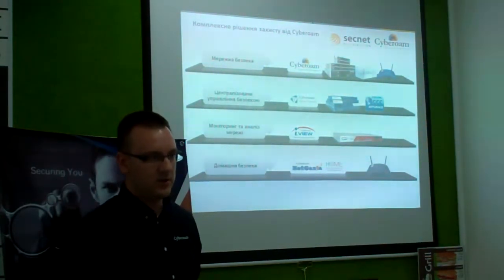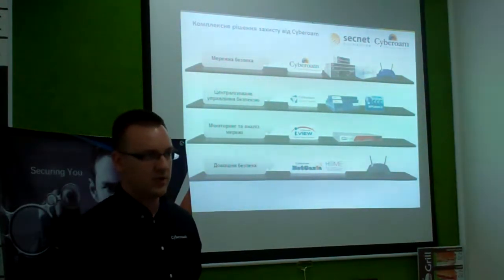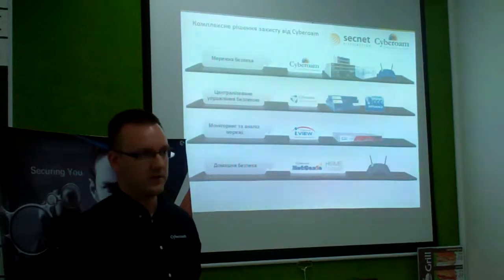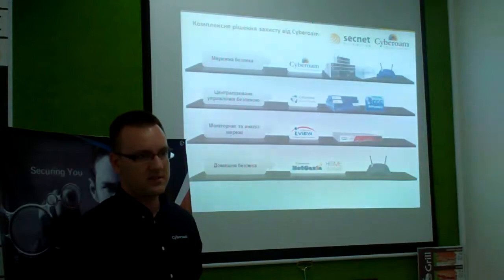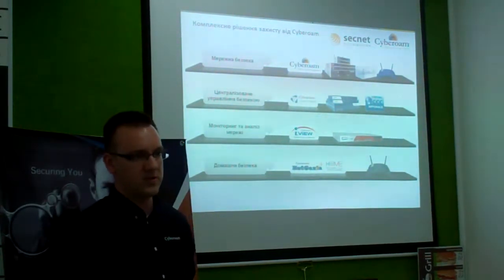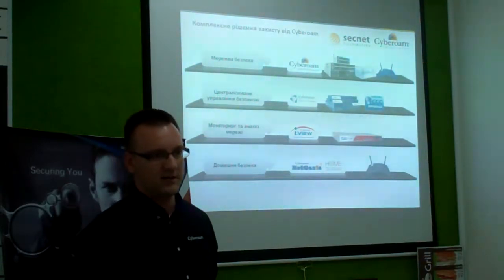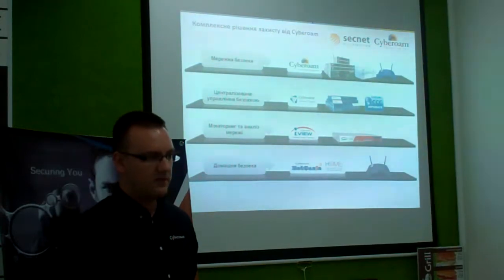First one, network security, UTMs, and next generation firewalls. I'm pretty sure that you know that some vendors are selling UTMs, some are selling next generation firewalls, some, like we or Fortinet, are selling both. What makes the difference? The size of the customer network. We say that up to 500 users, it's SMB. I know that in Ukraine we can say 200-300, in Poland also, 200-300 is already like an enterprise class customer. So we have different models.